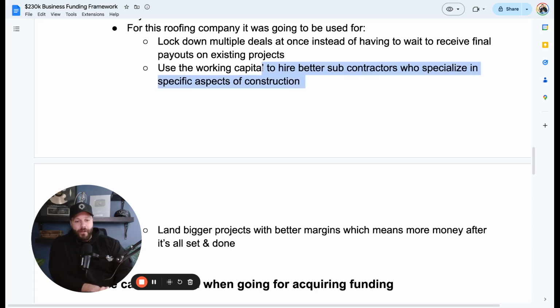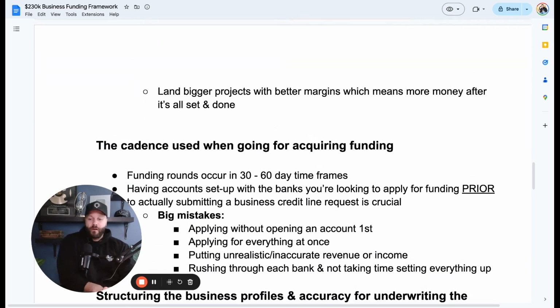They were going to use it to hire better subcontractors. So you're seeing the train of thought of where the funding was going to go toward, which is why I wanted to give you this. They were going to be using the funding to get subcontractors who specialize in specific aspects of construction. So if I'm a roofing company and maybe I'm working on a rehab and I may not be as good at installing windows, then maybe I'll front the materials for the windows, but I'm going to hire you to actually install the windows. Or I'm going to hire you to maybe do the granite inside of the property while I'm up working on the roof. And again, reverse engineer this for your own business so that you become a more complete business owner when you're acquiring funding.